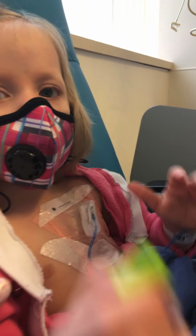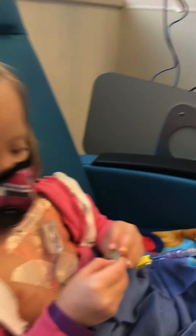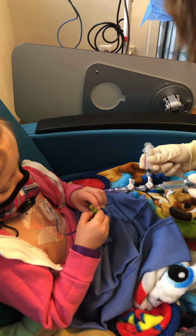I fixed the book. Because it was broken. Because it was broken? Oh. Is that one of the DuckTales books?